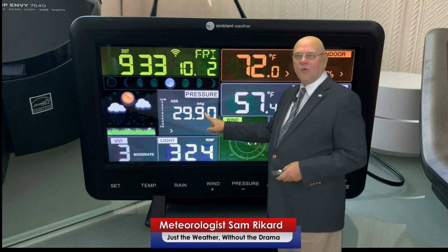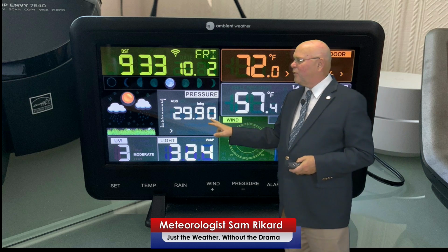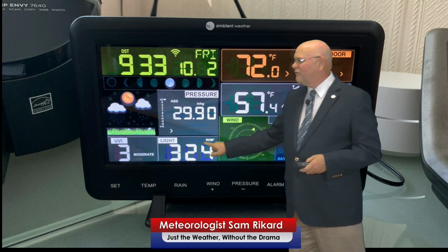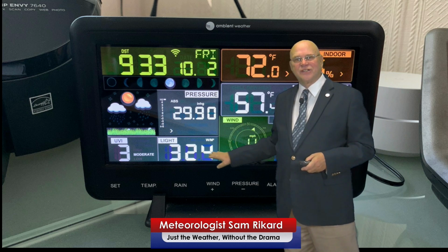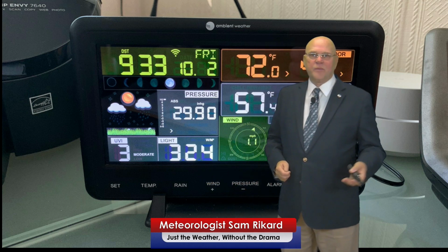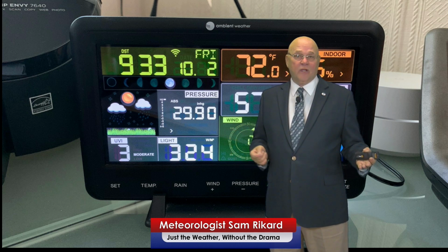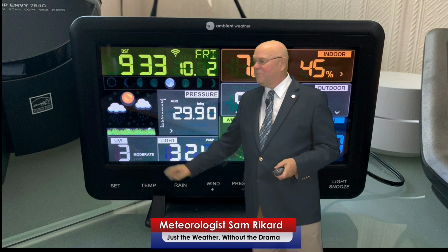Barometric pressure, the barometer, the amount of air pressure that's in the air, reads right here, 29.90 inches of mercury. And this tells you how much sunlight is outside, 324 watts per meter squared. Now, I know you probably don't understand that, but that means the sun is shining fairly brightly outside. And the UV index, you need to know that if you're going to be outdoors for a long period of time, because if the UV index is high, then you'll get sunburned really quickly. If it's low, then it takes longer and longer. 3 is fairly low. It's called the moderate scale.